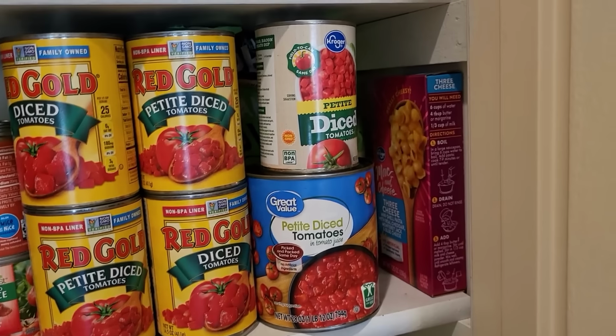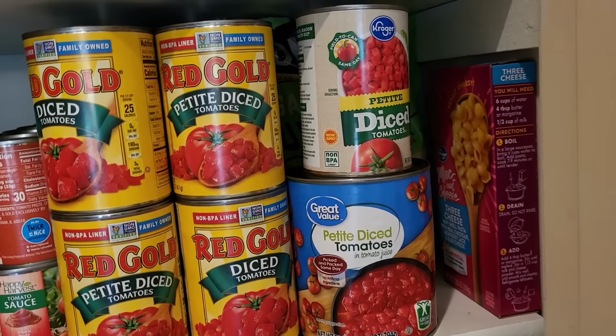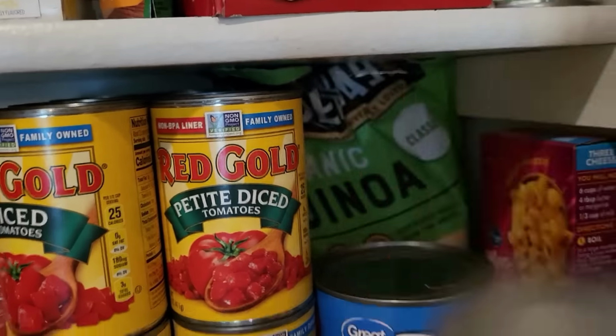Going up, I have one box of macaroni and cheese. Need to restock that. Behind that is my bag of quinoa. And then these are tomatoes right here that I am using, as well as tomato sauce and tomato paste. When I'm making my homemade sauce, I need one can of sauce and paste. So that's why they're stacked like that. Mini jars of cups of applesauce and peaches that I stack in lunches. A couple canned cherries and olives.